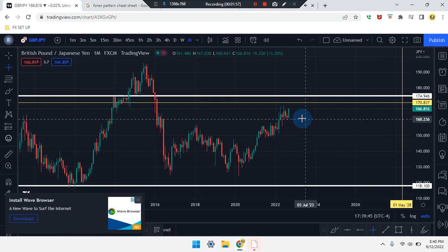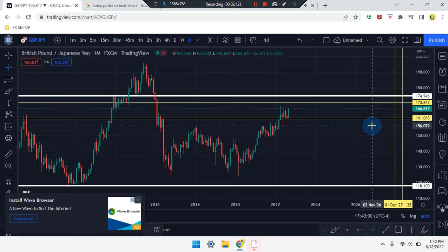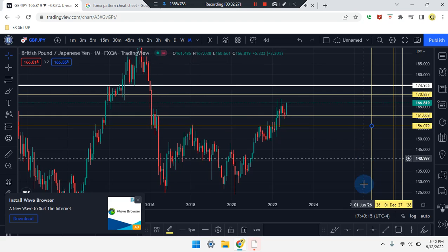And if price works its way down, it can head back down to the previous areas of support where it came from, which will be at 161.068. And if the market breaks down from that area, we can see it's going to head down to the next area, which will be at 156.079. So we can see price action is in the midpoint of that area right here. Also it is the area of consolidation. We're not going to mark that up. We're going to see what's going on in that market.